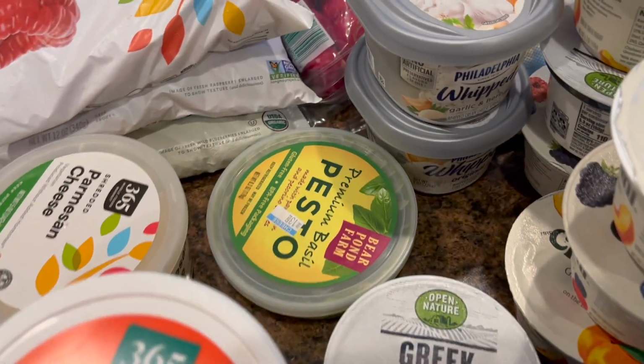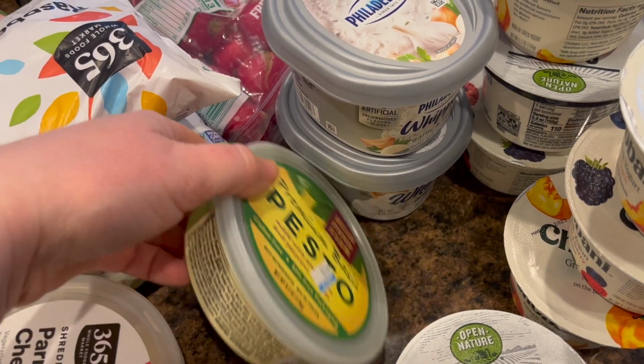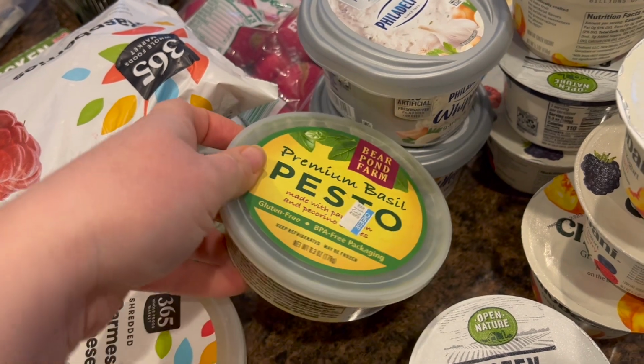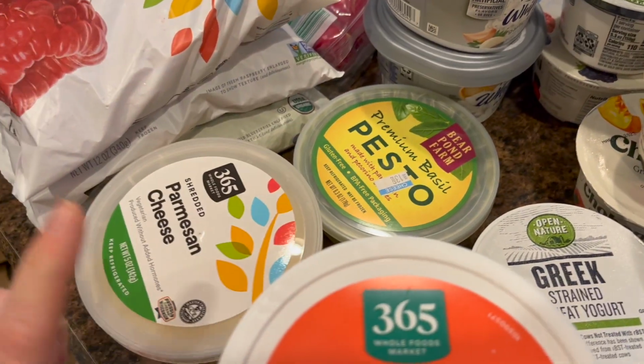I also got some pesto. I've never tried this kind of pesto, but I like pesto on toast with some cheese. It's really good with eggs. It's good on pizza, that sort of thing. Pasta too, of course. Got Parmesan cheese.